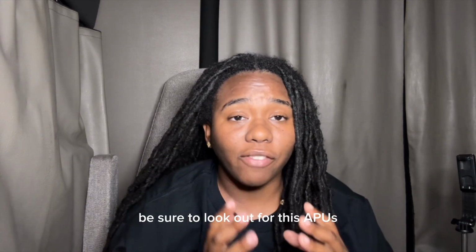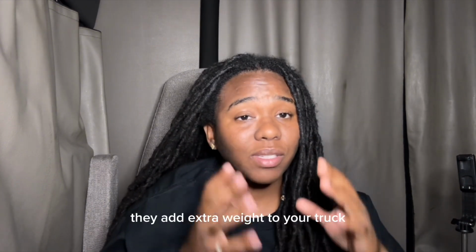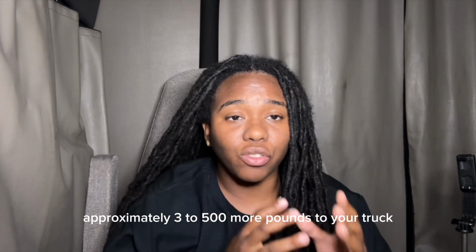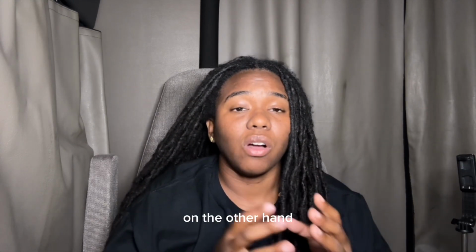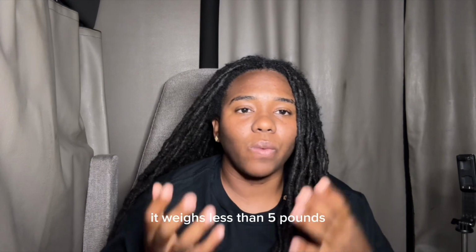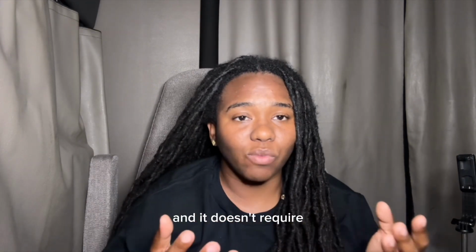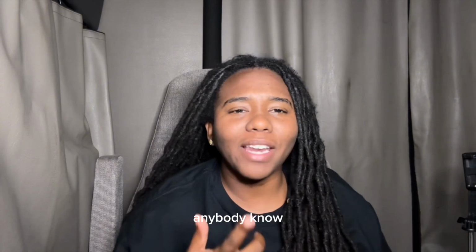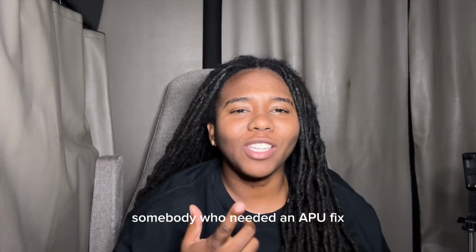Be sure to look out for this. APUs add extra weight to your truck, approximately 300 to 500 more pounds. On the other hand, Idle Smart weighs less than 5 pounds and it doesn't require any special weigh station approval. Question: anybody know somebody who needed their APU fixed?